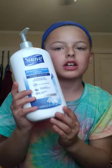And now we do lotion. There's this one hydrating lotion that I always use. So we use this all the time. Like that. It feels weird. Oh my gosh, I put too much. Like, definitely too much.